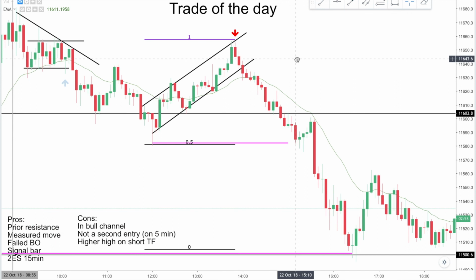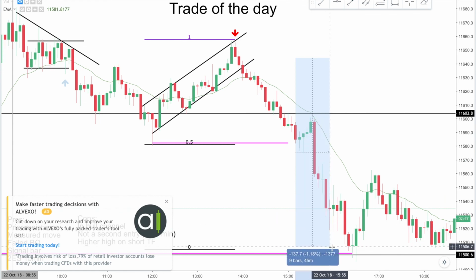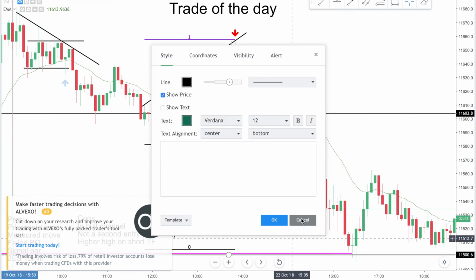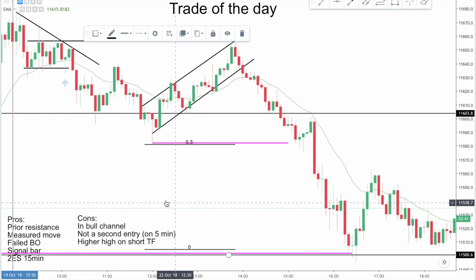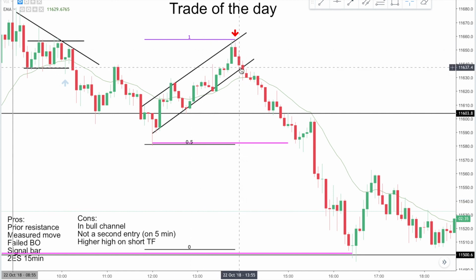Look at this. If you kept your runners from the entry up here all the way down to this target area down here, then you would have gotten out with about 140 points on the runners. So that could have been a pretty profitable trade, only this one trade.